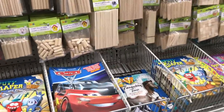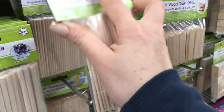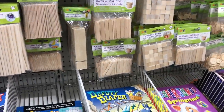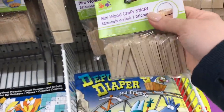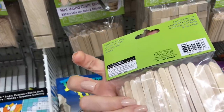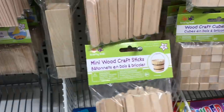So coming up in this aisle here is a ton of the wood pieces, and these here you can save money for us because this is Canadian, right? I think I'm gonna grab a pack of these. So you're going to save some money when it comes to wood here, I find, compared to Dollar Tree.